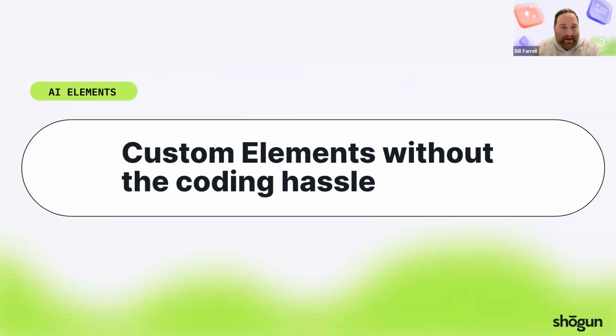Next, I want to talk about AI elements. So for merchants who have very specific design requirements, our out-of-the-box elements aren't always the perfect fit. Custom coded elements have been a mainstay for our merchants who need to adhere to a specific design spec, but they've always required coding skills. But now, with AI elements, you can get the benefit of a coding co-pilot right inside Shogun's integrated development environment. Let's see this one.